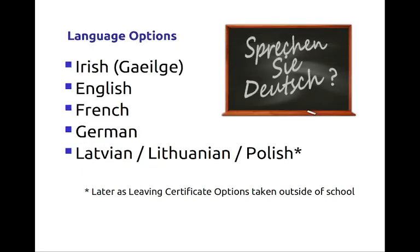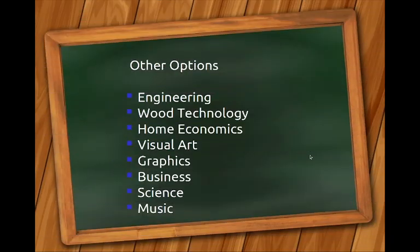In terms of languages on offer, Irish for most students is going to be compulsory. English for most students is obviously compulsory. The 2 European languages we offer in the school are French and German. And then we have a number of students who might take on an additional language themselves: Latvian, Lithuanian, Polish. We've had students do Spanish, Russian, whatever, and that subject can be taken up at Leaving Cert level.